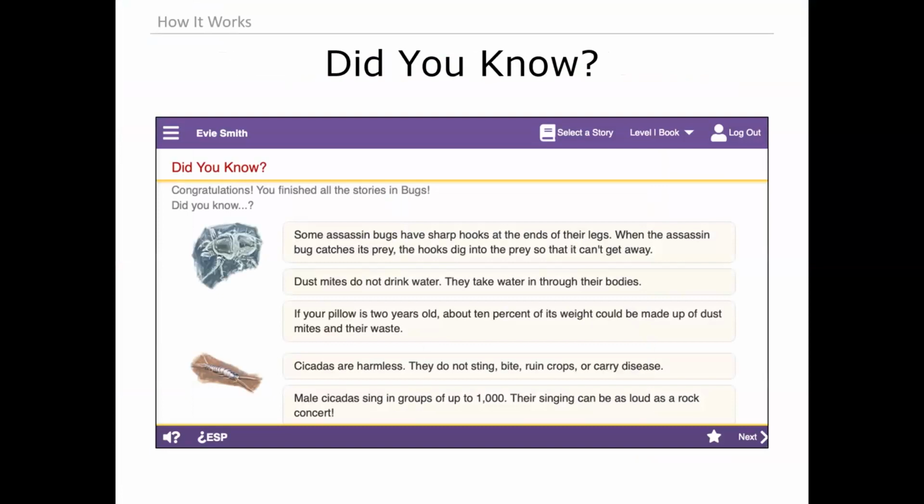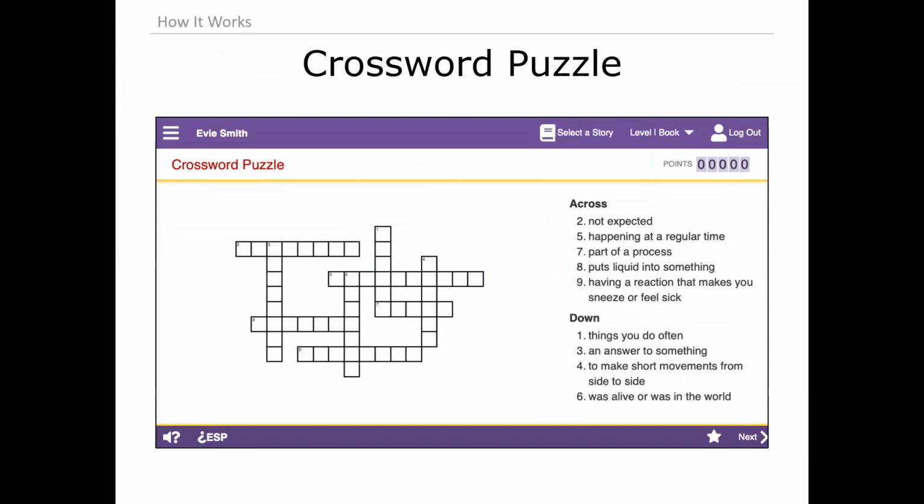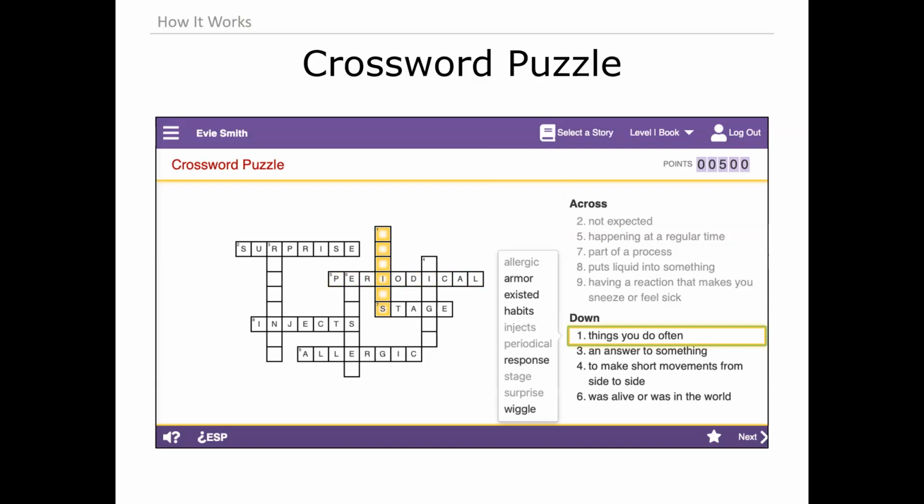We mentioned the Did You Know screen, so you know that students have an opportunity to learn more about the subject at hand. And then the crossword puzzle becomes enabled after those stories are finished in the book. So just like our friend Marcy, she could access the crossword puzzle. We have the clues. And then when we're working on a clue, we have a list of words to choose from. Any word that's grayed out has already been used. So as she progresses in the crossword puzzle, you'll see that fewer and fewer words become available, which helps give them a hint towards the answer.